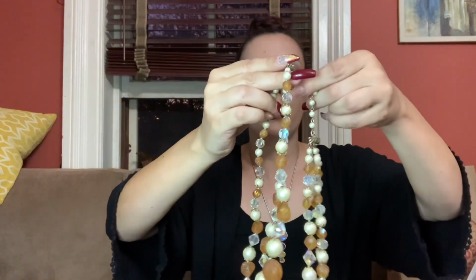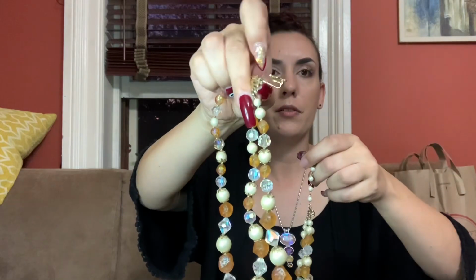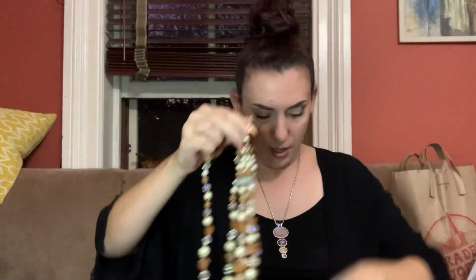And it has the pretty, this is the hook. And it comes with the matching clip-on earrings. Vendome? I don't know.